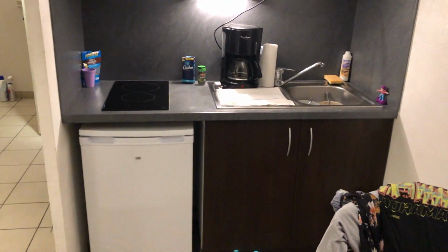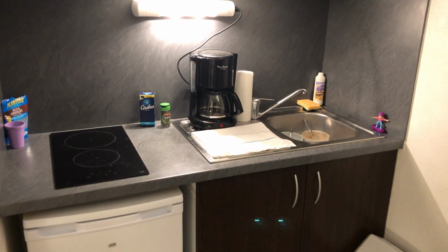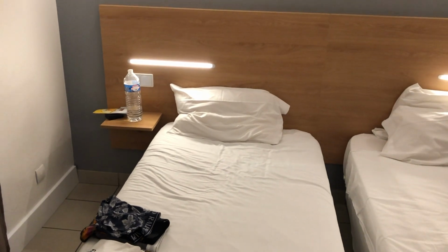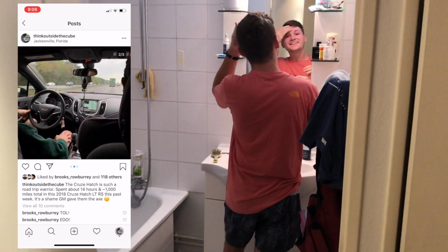As you can see, we do have a little kitchenette over here with fridge, cooktop. We do have a microwave up top, as well as a coffee maker and such. But I do have a roommate, one of my friends, Jimmy. If you guys did see the cruise hatch that was on the Instagram, that was his.